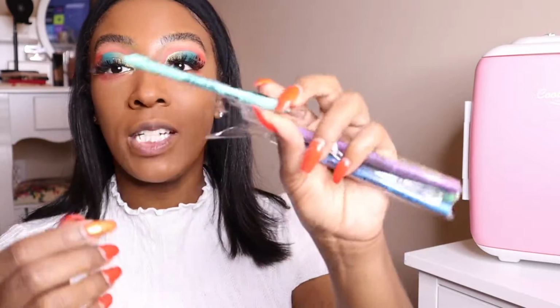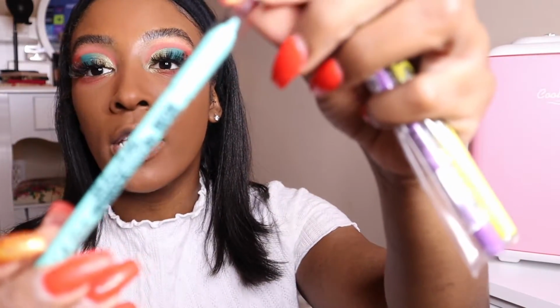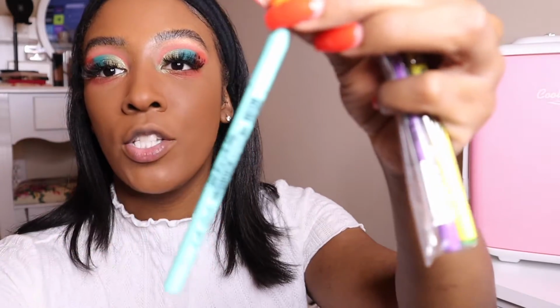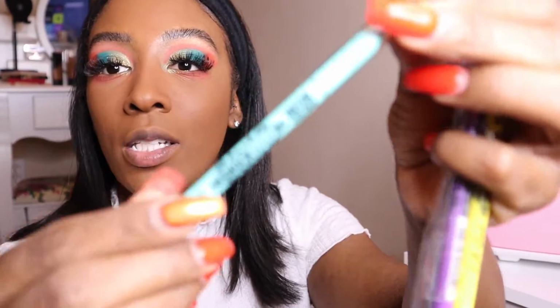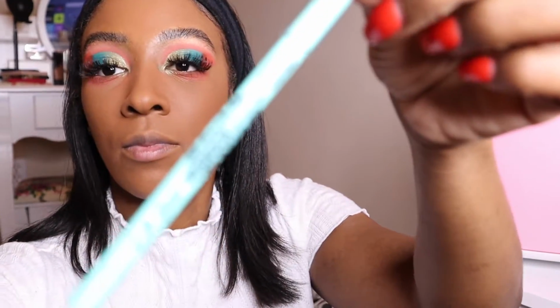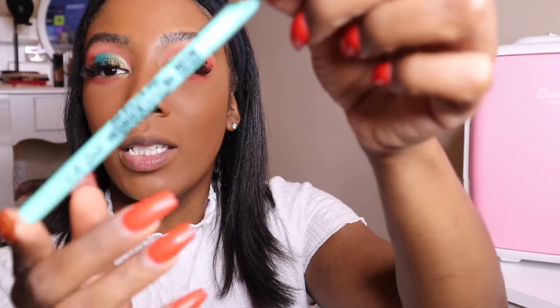Okay, so they have these LA Girl Shockwave Neon Liners. Oh my gosh, I'm gonna use this color for my waterline. So cute. Can we focus on this? Of how cute it is? Just a little focus. So cute. Okay, anyways, you guys, we're gonna use this for the waterline.